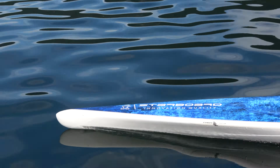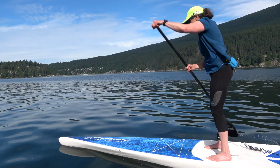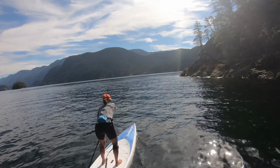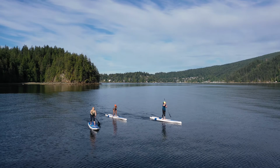When it comes to the experience, the biggest thing you're going to find in a touring board versus an all-around board is that everything just gets easier. You can put less effort into each stroke, you can go further, you can go faster, and you can get there with less effort.